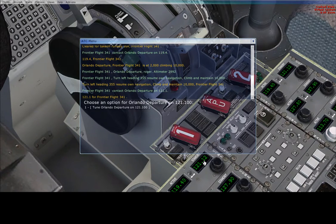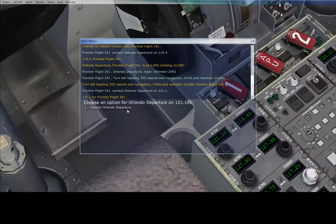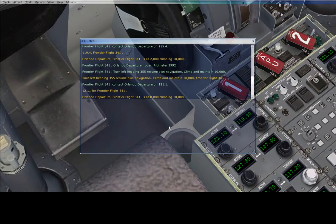Almost verbatim. Alright, so 121.1. And now that the plane is pretty much flying itself, we have the opportunity to change these frequencies for ourselves. Orlando, Frontier Flight 341 is at 8,000, climbing 10,000.